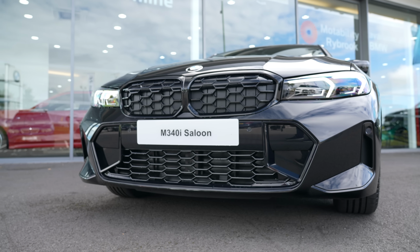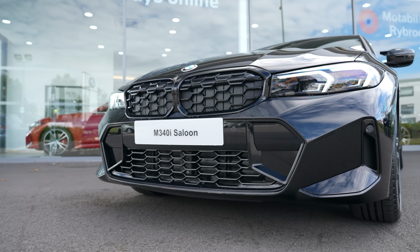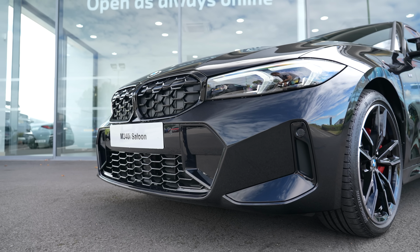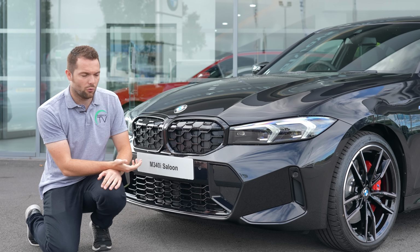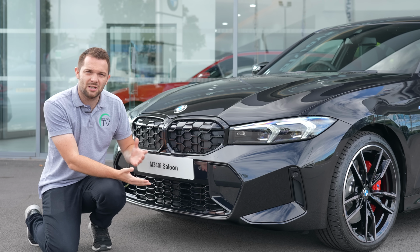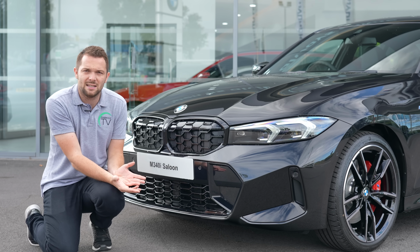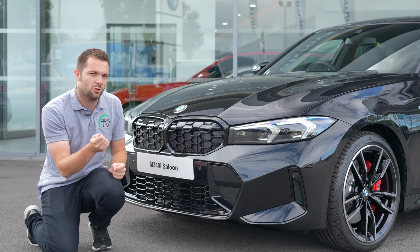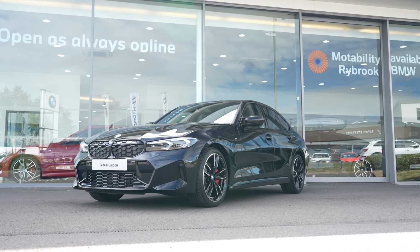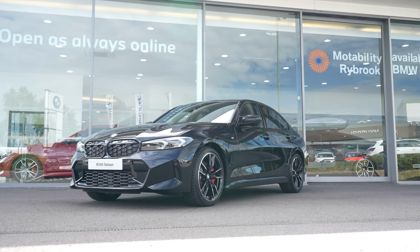This is one of the best selling cars in the BMW lineup, so they can't get it wrong, and I don't think they have. And I love how the subtle changes just make this an M Performance. So if you were to drive along and see this normally and you didn't know about your cars, you'd be forgiven for thinking this is just a normal 3 Series, but for those who know, you'll know that this has that incredible 3-litre 6-cylinder petrol engine underneath the bonnet.